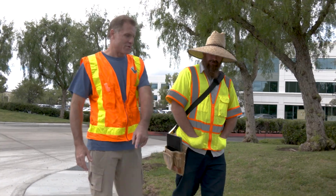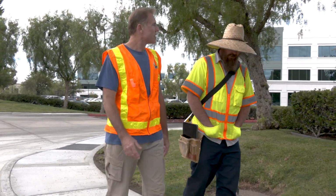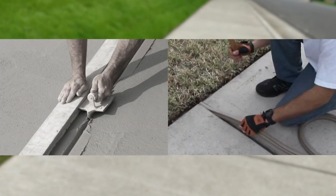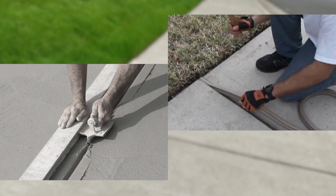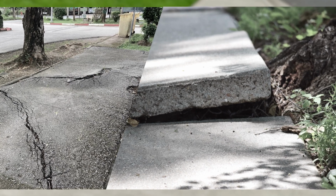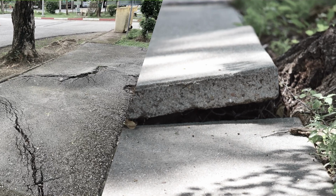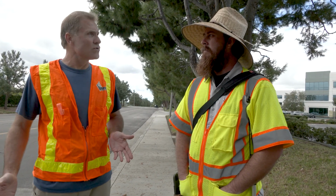So these cracks, right? I take these for granted, but these actually have a purpose, don't they? Yes, these are control joints, and they're put in with tools when the concrete is placed, so that it encourages the cracks to follow those lines instead of cracking willy-nilly. Okay, and so what would be things that would cause cracks? Either the ground subsiding or tree roots lifting it. The main culprits.